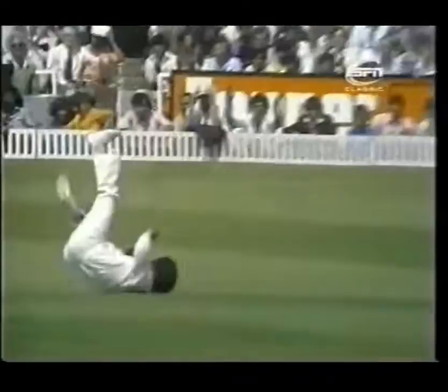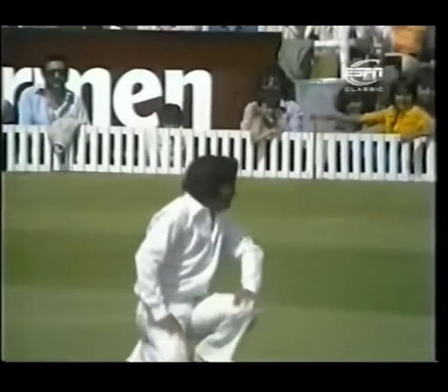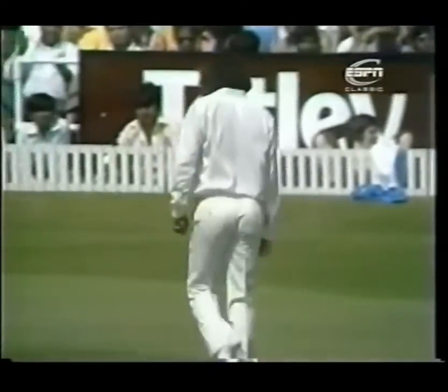A good shot and beautifully fielded. Lovely piece of fielding there by Sadiq. I should think he saved 3 runs there. Boom onside, clipped by Rodney Marsh.